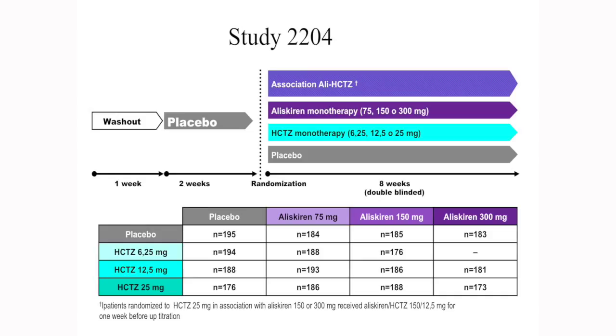Basically, in one single trial, it was possible to test aliskiren versus placebo, and so the efficacy of aliskiren, to test the effect of the fixed dose combination, because you had the comparison of the association of aliskiren hydrochlorothiazide with placebo, the effect of aliskiren hydrochlorothiazide versus hydrochlorothiazide, and the association versus aliskiren monotherapy. This is important because the note of guidance on fixed dose combination tells you that you have to show that there's a benefit of the new fixed dose combination on top of what is shown by the single monocomponents.